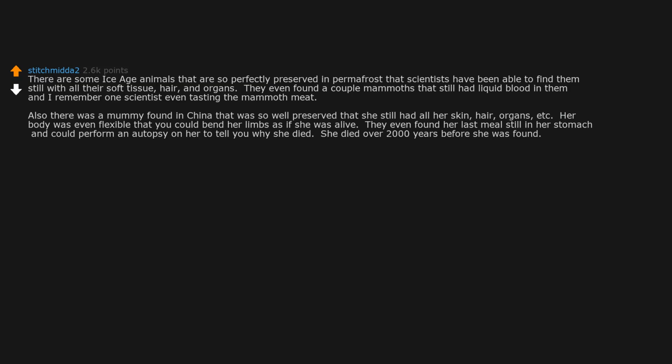Her body was even so flexible that you could bend her limbs as if she was alive. They even found her last meal still in her stomach and could perform an autopsy on her to tell you why she died. She died over 2,000 years before she was found.